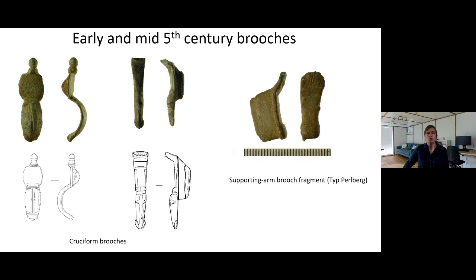Here you can see two of the early cruciform brooches that may have been made in North Germany, the Netherlands or southern Scandinavia, and a fragment of a continental supporting arm brooch. These are relatively rare in Suffolk, although we do have examples from Coddenham, Mildenhall, Pakenham and Stonham Aspal. You can also see on this slide some drawings of the objects, and I will use these throughout as they can show more detail than the photographs, and they've all been drawn by our excellent illustrator, Donna Rinthal.